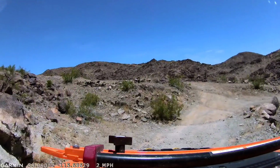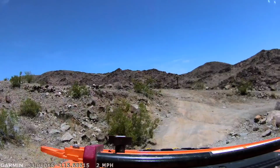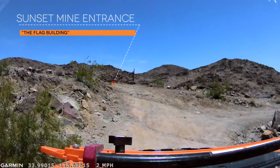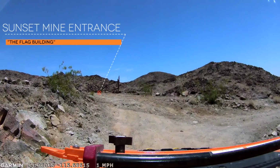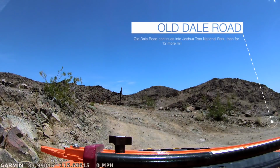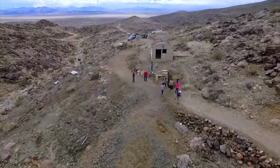And that's it. We made it past the roughest areas. That brings us right out at the intersection of the Sunset Mine and Old Dale Road. If we go to the right, you can't see it, that's Old Dale Road going down to Pinto Basin. That's where we're going. But we're going to make a quick stop at Sunset Mine, which is up and to the left through that old gate that you can see. We're going to show you that because it's just another really neat, interesting spot.